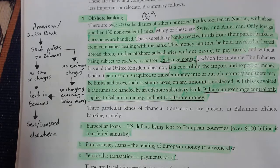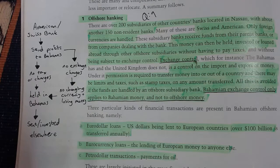Okay, so there are over 200 subsidiaries of other countries' banks. So, for example, Scotia Bank. Let's say that's a Canadian bank, but they have branches or subsidiaries of their bank down here. So any foreign-owned bank that has a branch or an actual physical store in the Bahamas, that's a subsidiary.